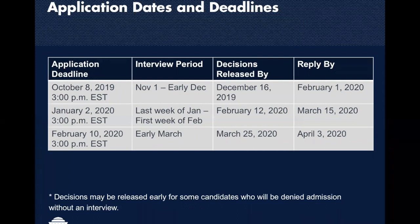Do we ever accept or permit deferred enrollment? So I'll say we're reasonable, but we ask that you apply in the year that you plan to attend. Of course, there are extenuating circumstances that could result in a deferred admission for a year, but we do ask that you apply in the year that you intend to join us. And if something happens to change that, we're happy to talk to you. And again, we're very reasonable.